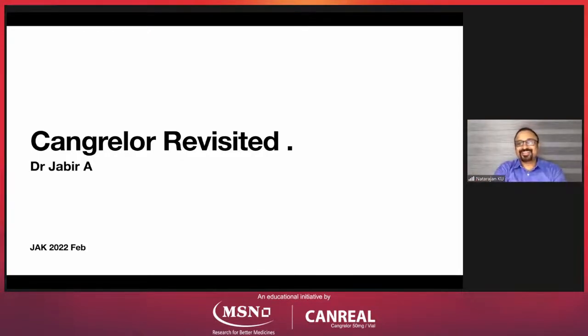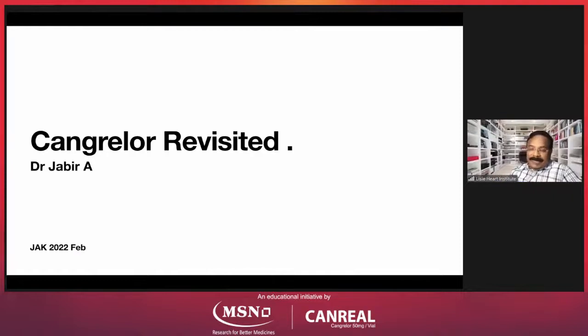All right. I must put it as Cangrelor revisited, because this molecule was introduced with a champion group of trials, as Dr. Nataraj was telling, in 2012, 2013. Then it remained in oblivion, and just as its trial name says, Phoenix, it's now getting resurrected from its own ashes. It's quite unusual that after 9 or 10 years a drug is coming back.